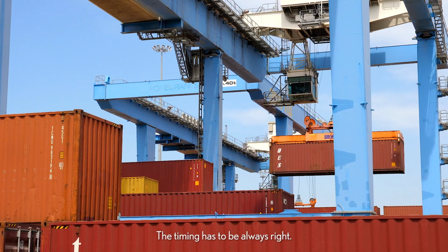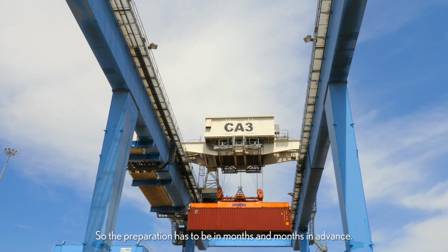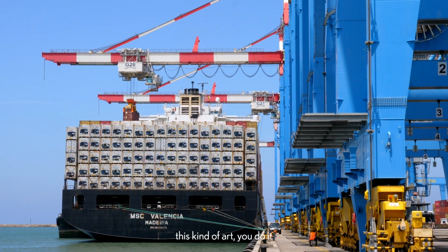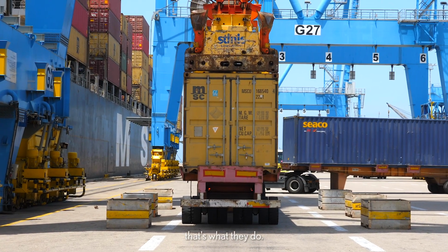We are on every continent and we're constantly moving art around. The timing has to be always right, so the preparation has to be months and months in advance. When you move this kind of art, you do it solely with professional people, that's what they do. But even when you do this kind of thing, sometimes there are some hiccups.